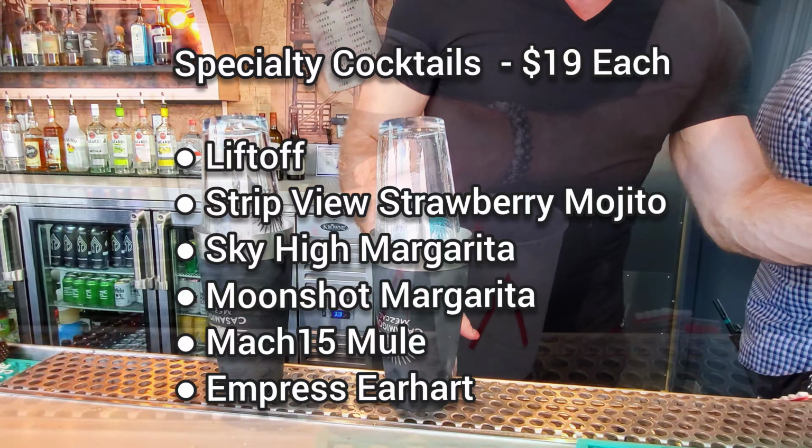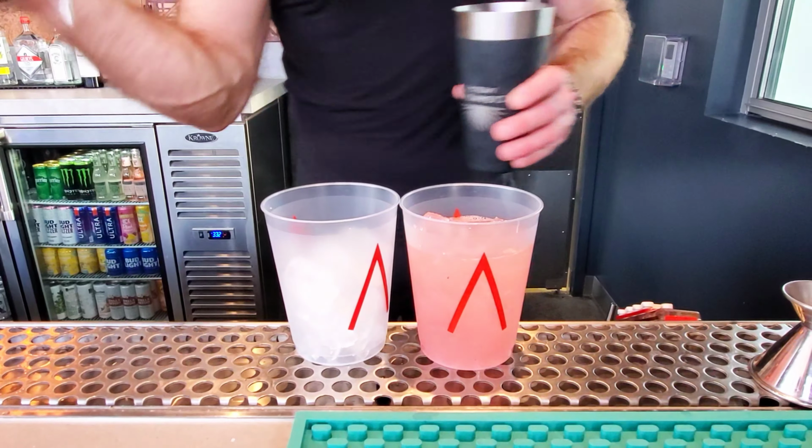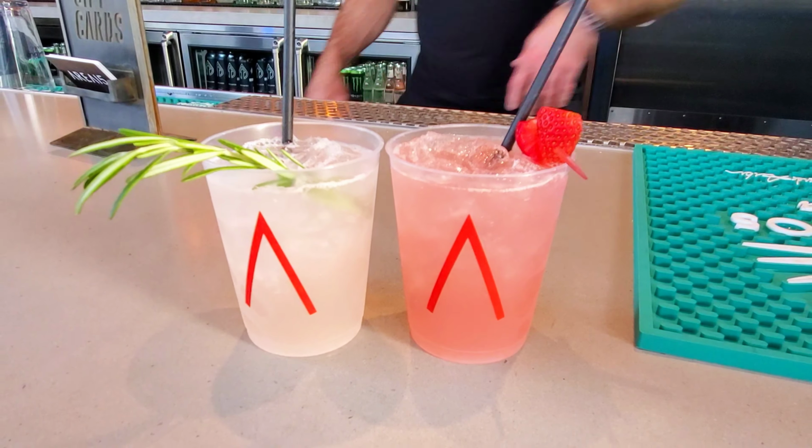We ordered the Liftoff and the Strip View Strawberry Mojito. And let me tell you, they are not stingy with the alcohol. I swear I was a bit buzzy after one drink.